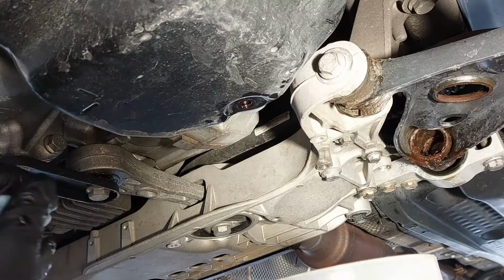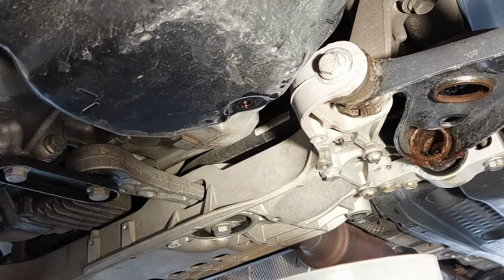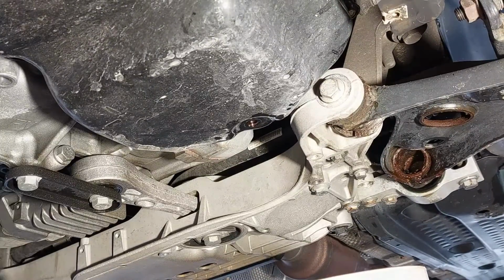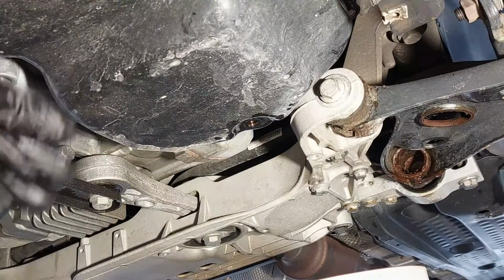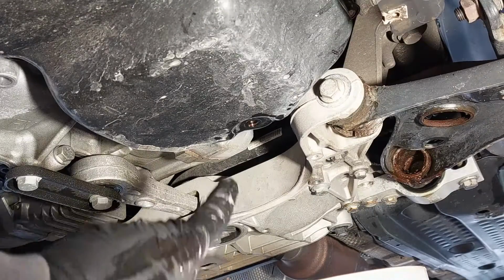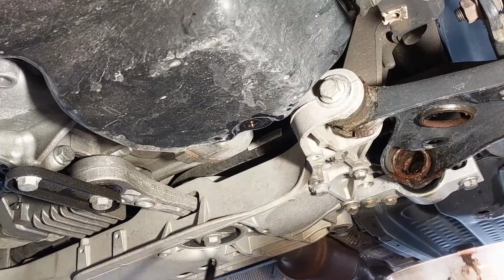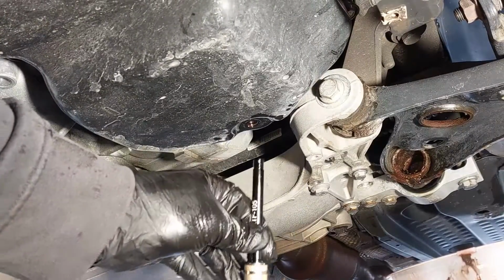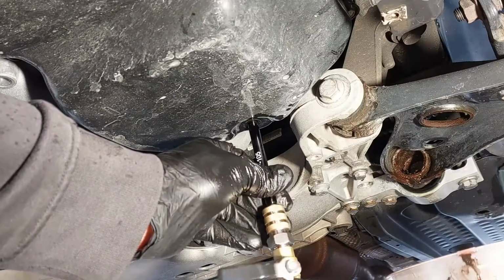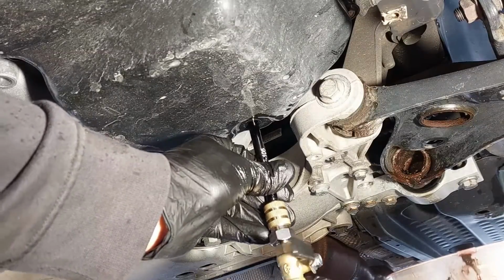And so now we are going to fill it up with the fluid. On this vehicle, you can only bottom fill the transmission. You cannot fill it up from on top, unfortunately. So you'll need to drain it from the bottom and fill it from the bottom. So we're going to insert the tool and thread it in by hand only until it stops.